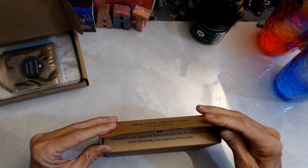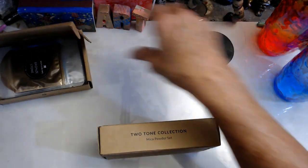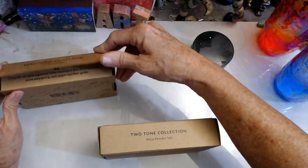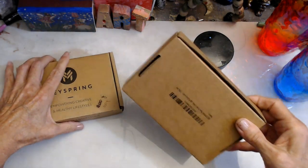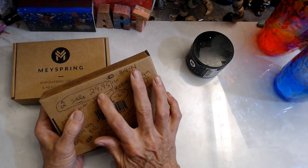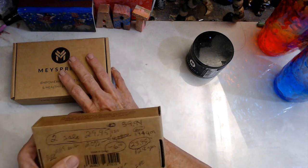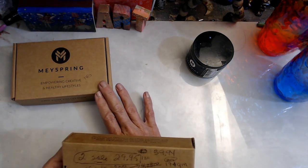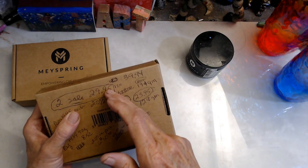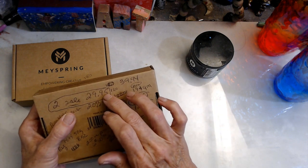You're going to get 200 grams, which is literally four of these different colors. These last forever. They come in those little packages, but those are actually big packages. And I wrote it down on here. They're on sale for $29.95. They're usually $19.99 each. The normal price, if you get this on Amazon, is $19.95. They've got a special bundle that I found where you get both of these for $29.95.